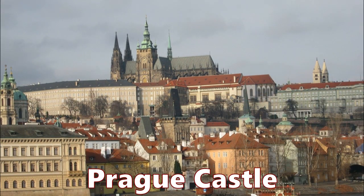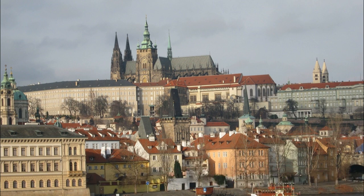Located in Prague's Hradčany neighborhood, Prague Castle, once the home of Bohemia's kings, is today the official residence of the Czech Republic's president and one of the city's most visited tourist attractions. Within the castle walls are a number of Prague's most popular tourist sites, including St. Vitus Cathedral, St. George's Basilica, the Powder Tower, the Old Royal Palace, and the Golden Lane.